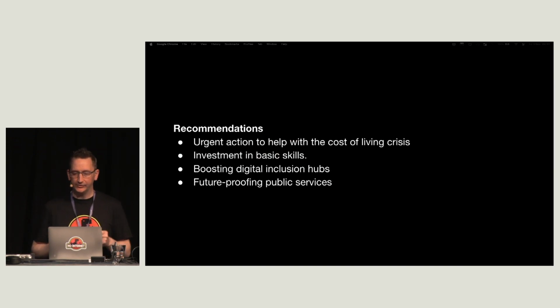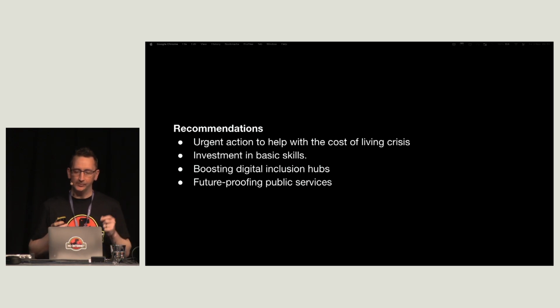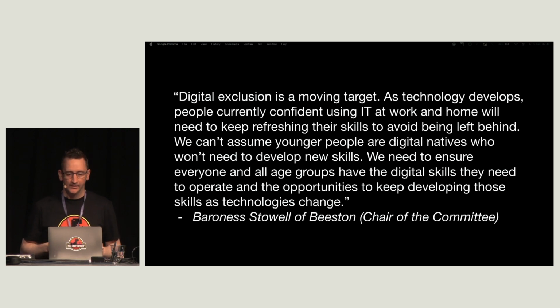Among some of the recommendations the report calls for is urgent access to help with the cost of living crisis and a big investment in basic digital skills, as the most basic digital skills are now as important as maths and literacy. An interesting note from the report, it specifically says the focus should be on basic skills, not coding. The chair of the committee, Baroness Stowell of Beeston, hits the nail on the head with her summary comments, where she says, "digital exclusion is a moving target."